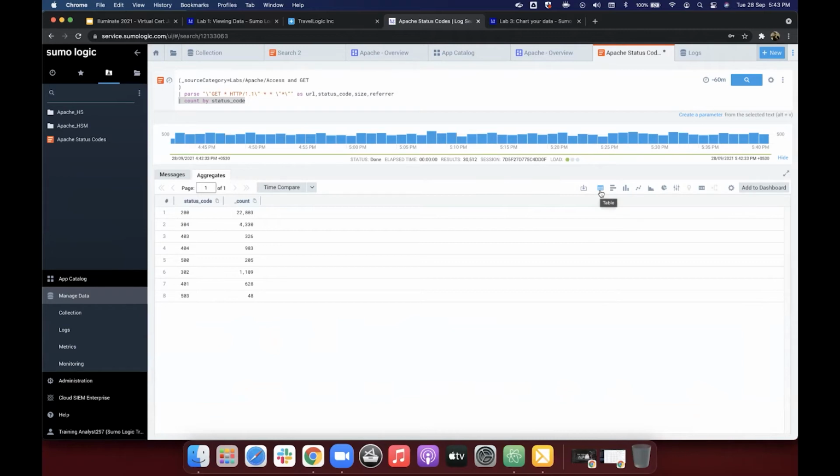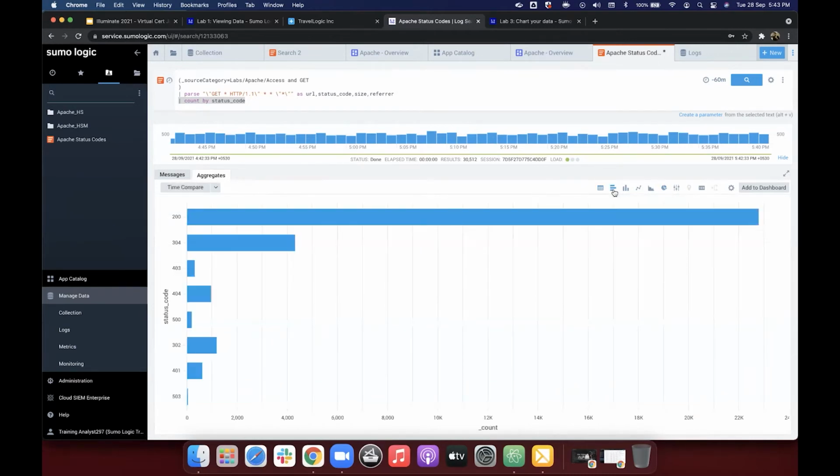We have multiple other charting options also. For example, bar chart, column chart, sparkline, area chart, pie chart, etc. We can use one of these charting options to chart that particular view, and we can add this to a dashboard if required. So I have charted this particular data using a bar chart.